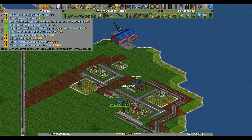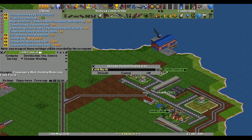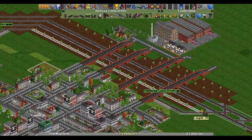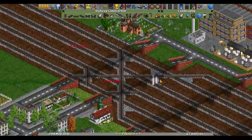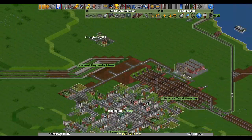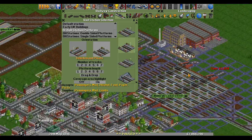Back up to Scotland for the Edinburgh, Leith and Newhaven Railway, building a branch line to North Leith Station. And also the North British Railway finally opening between Berwick-upon-Tweed and Edinburgh Waverley, which means we can finally put in the big Edinburgh Waverley station.